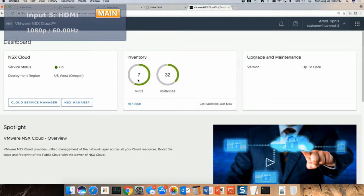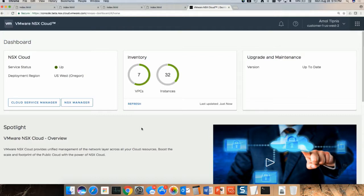So this is my live environment where I'm running NSX Cloud. What you can see here is the NSX Cloud dashboard, which provides me a few tiles on the top. The one that is of interest to us is the inventory tile. It provides me with the inventory in terms of how many VPCs I have configured in my environment, and the number of instances running. You can refresh it, and it pulls the inventory from the back end.